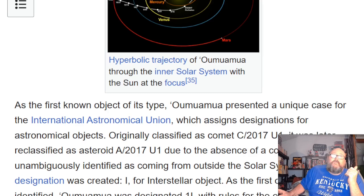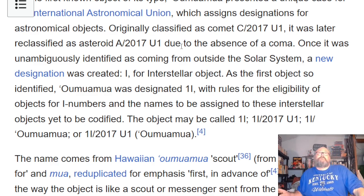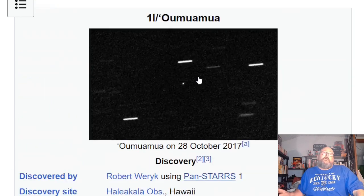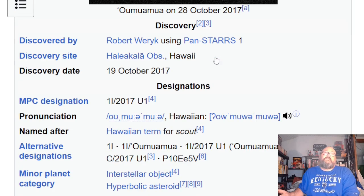But yeah, it talks about the naming, and the name Oumuamua is Hawaiian for scout. But yeah. There was a look at Oumuamua and its history. That was 2017, yeah. October 2017.